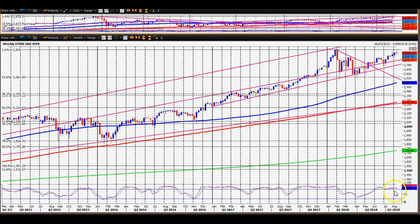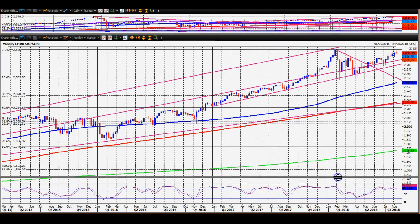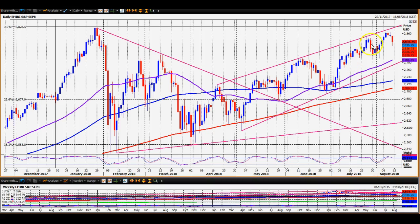We're very overbought on the weekly chart. There's not a huge bearish case here unless you do believe that's a double top, and it certainly could be. Of course, we don't know until the market actually turns lower. So if you're short, and I am short, I think it looks okay. I'm happy to be holding shorts. We'll need to break through 2826, 2823 for the next sell signal.